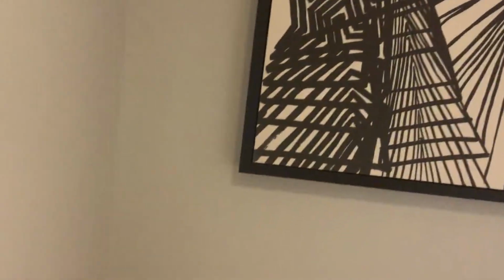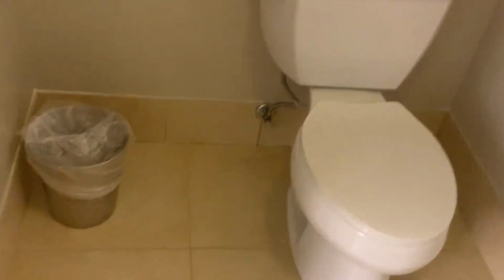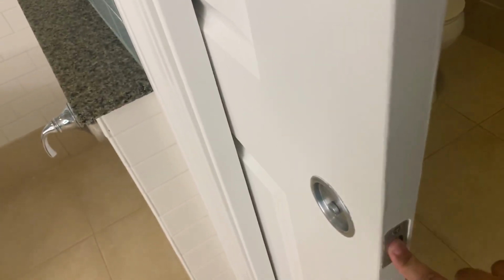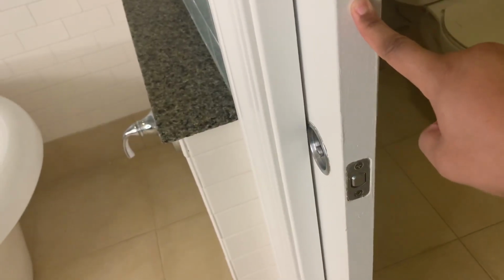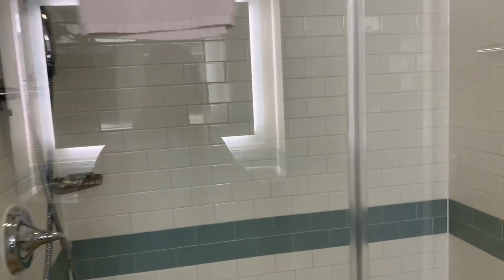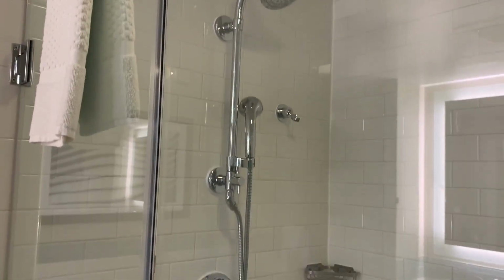The toilet is in a separate area behind a sliding door. You have a light, artwork, toilet paper, and trash can in this room. There's also a shower that's roomy. Clean your odds and ends without hitting against the wall or the glass door. There's more subway tiles in here, with a rainfall adjustable shower head, with a handheld shower head for you to use close up.